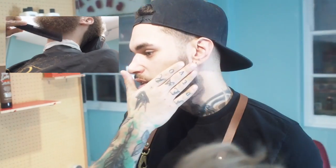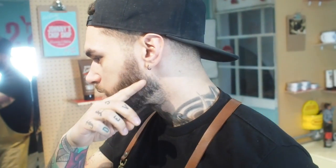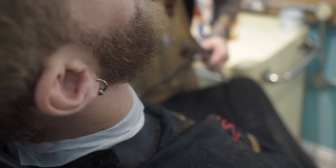Your beard here and your beard here grows at the same rate, but because of the shape of your face, it grows differently. You don't want a big throat beard. So what you want to do is cut all this off and let this catch up with the bottom. So come for regular trims, get it sorted.